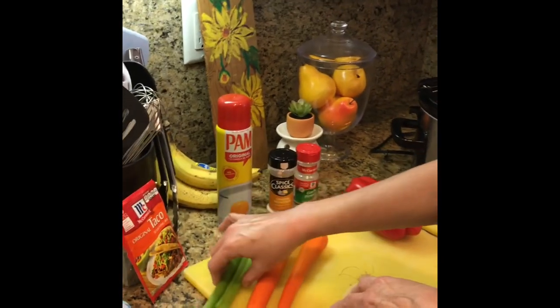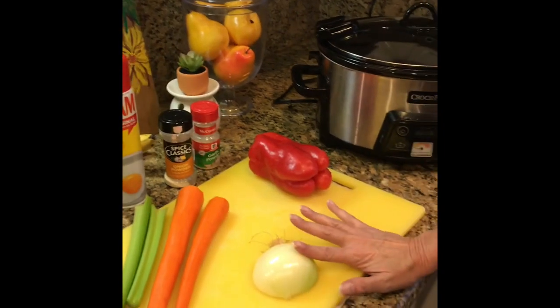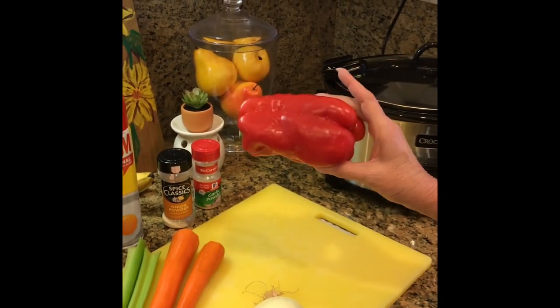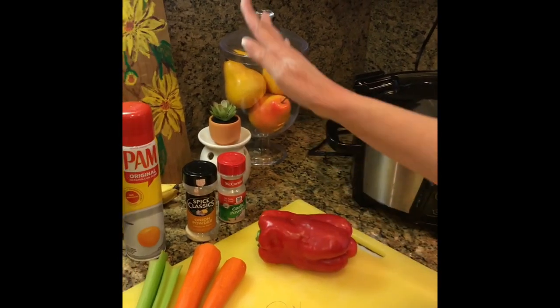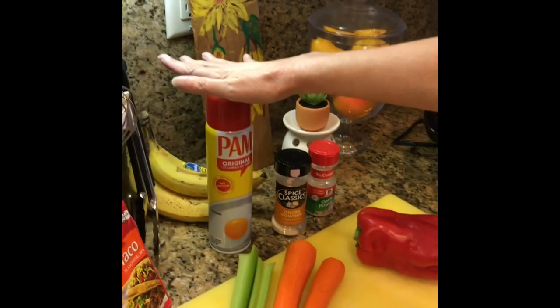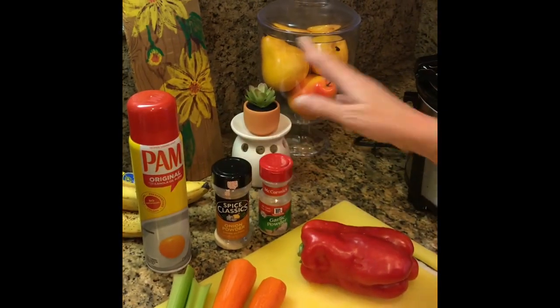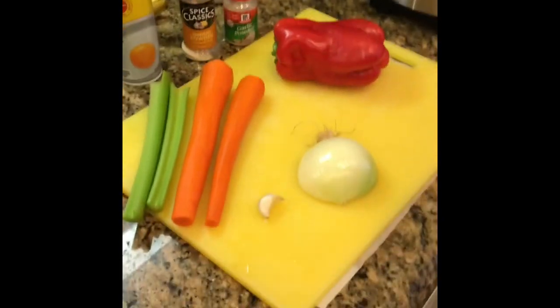I'm using 2 stalks of celery and 2 carrots, half a brown onion. I'll be using a portion of the red bell pepper, a little bit of cooking spray, some onion powder, and some garlic powder. Oh, and a little bit of garlic. So let me get started here.